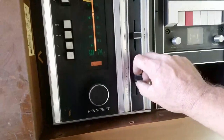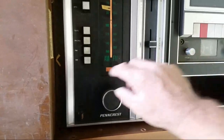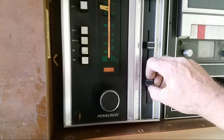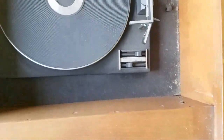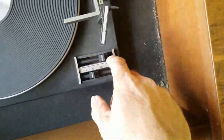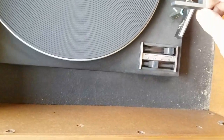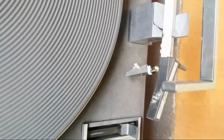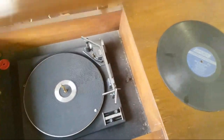Oh, there's some static there. I heard something. That's going to need some help, I think. So we're not going to get anywhere with that.